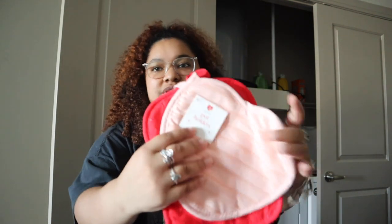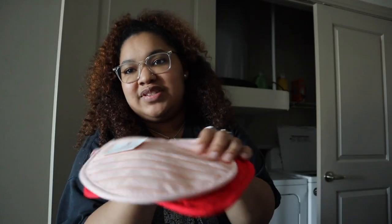So I got that. I also got these pot holders. It's a pink heart and a red one with hearts on it. It's so cute. So I'm just gonna have this on the counter. But that was really cute.